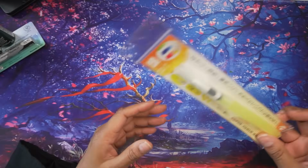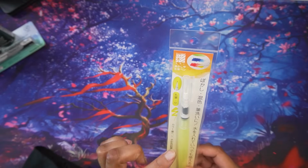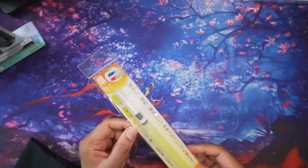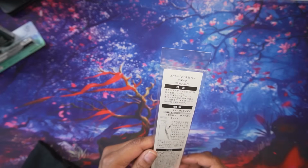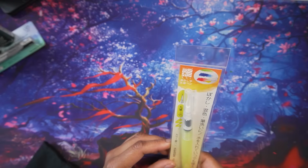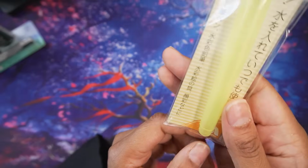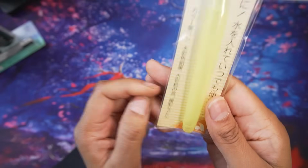Then from Amazon Japan, together with the books that I ordered, I also purchased this. It's a fine tip water brush. I'm not sure what brand it is because it's all in Japanese. It might be this bit, Akashia.